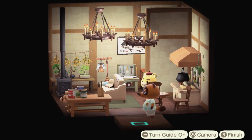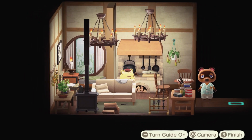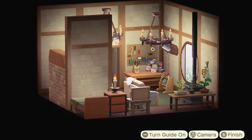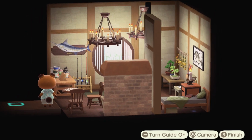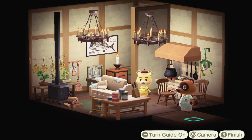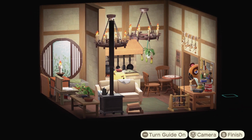his home as well. It's pretty tidy, but at the same time there are some messes here and there, as if he's really trying to keep things clean, but you can tell it's not 100% a priority. But yeah, this is Marty's home. I hope you guys found inspiration with his home design.